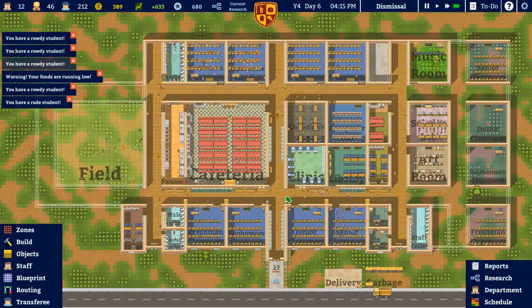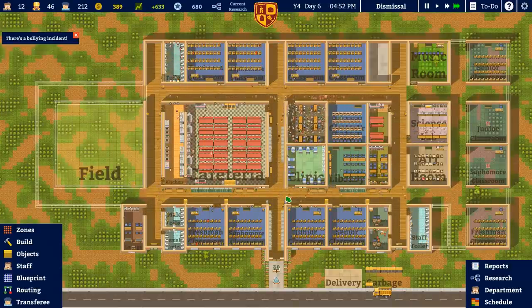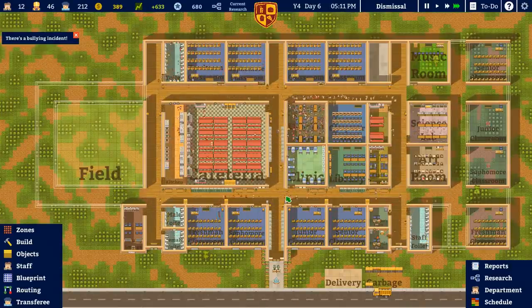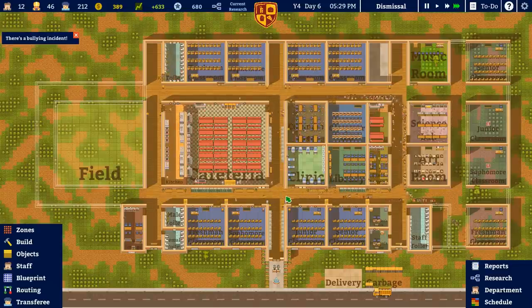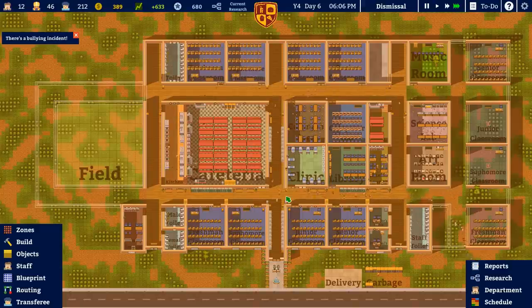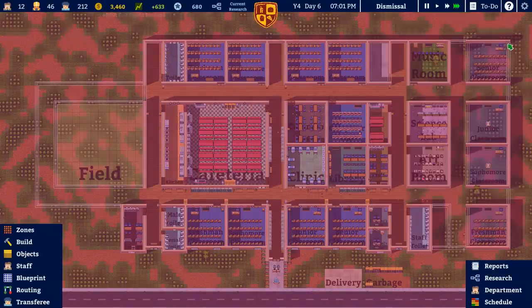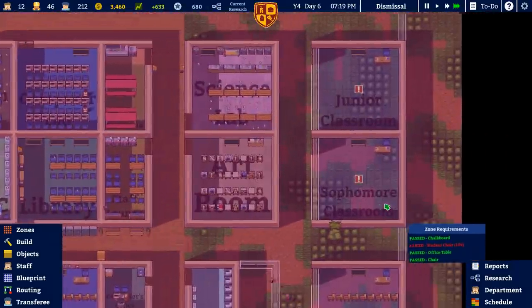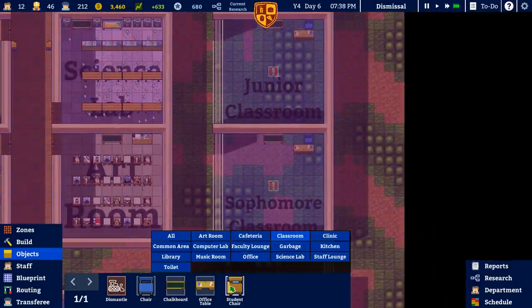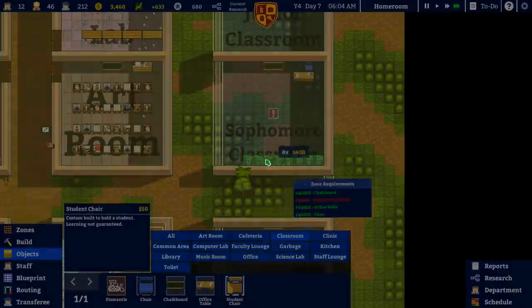It's now dismissal time. They're all going to be going home. Goodbye, children! Come back tomorrow and hopefully I've done a little bit more work. What am I thinking? Of course I've done no work. Any new grants? It's just school expansions. Let's apply for that then, because it gives me the 2,500 income boost. And then we get to objects, build more chair stuff. So just chair things.